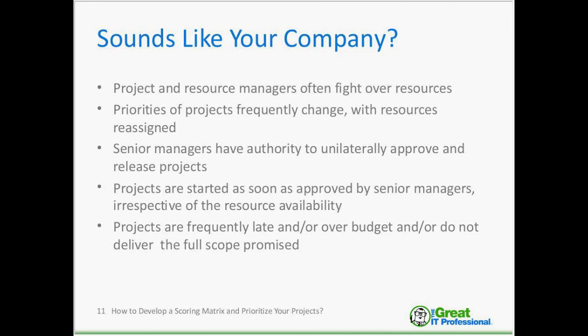Projects frequently change with resources reassigned. You come in after Christmas and New Year's in January, and you're being told that Project A is the most super-duper important project at your organization. By the time March rolls in, you look around and suddenly discover that Project A is now priority number 20, and there's a whole bunch of other projects ahead of it.